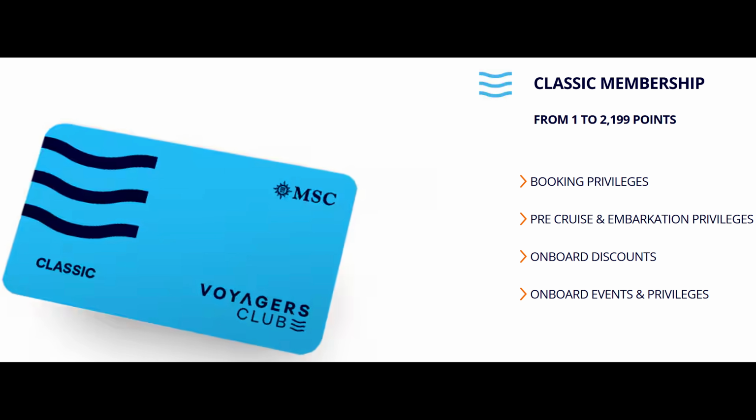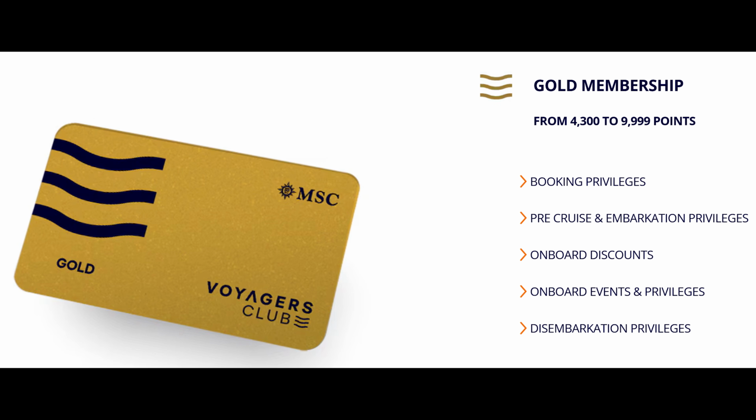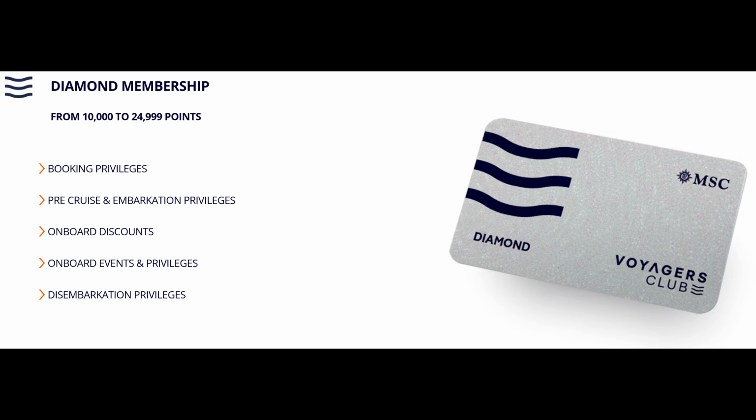The second tier is going to be the Classic tier. This is going to be from 1 point in their program all the way up to 2,199 points. The next program is going to be Silver, and that's going to come in at 2,200, so right above Classic, all the way up to 4,299. Gold is going to be 4,300 points up to 9,999, so that's a pretty big one that you got there. And then you've got Diamond, which used to be the highest tier, that used to be 10,000 up. Now it is 10,000 to 24,999 points, so a really big spread there.